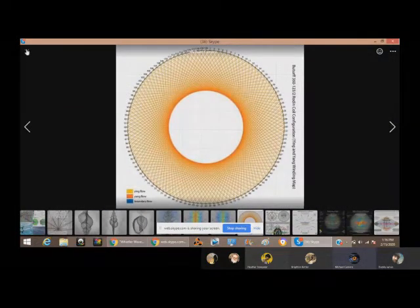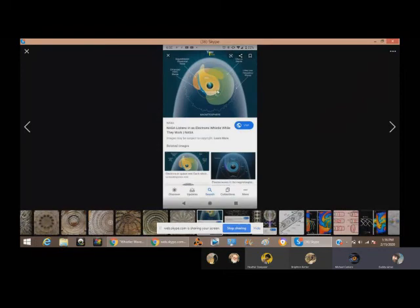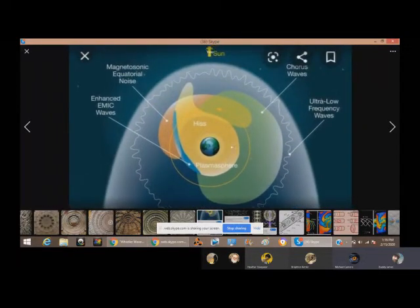Now, oh, here it is. Here's the hissing. Here's the Earth. Here's the hissing. Can I get closer on this? Let's see if I can drag this up. Okay, here's the plasmasphere. Here's enhanced EMIC waves. The chorus waves are out here, but then they come back down into the poles and go through the Earth and activate efficient charge distribution.